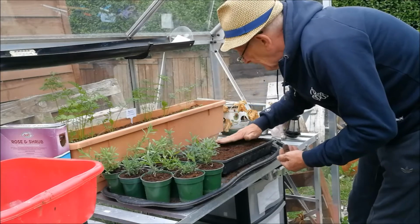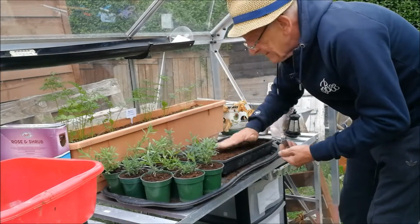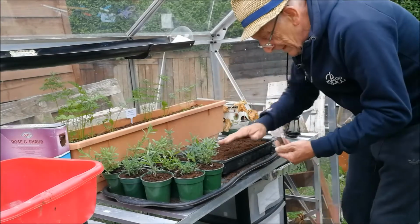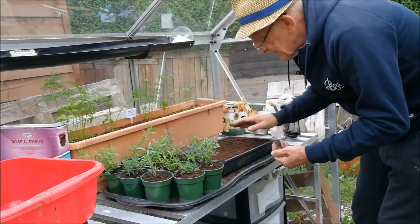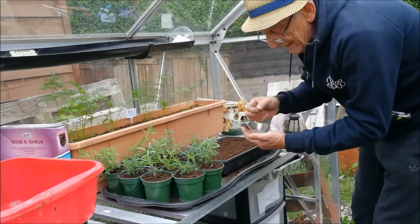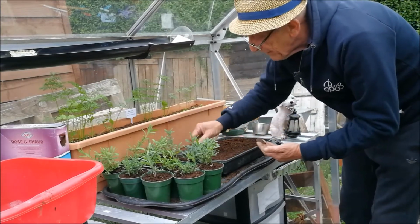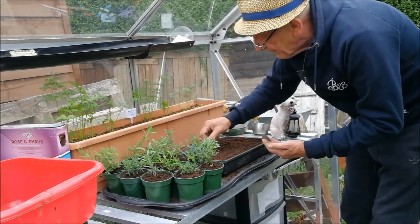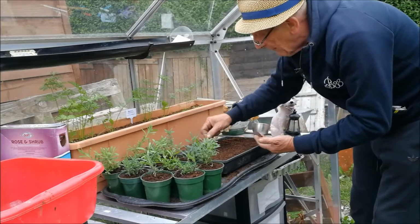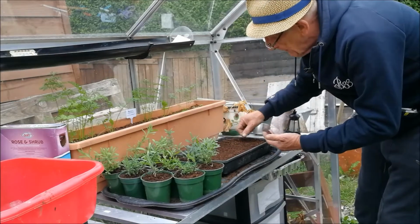Just whilst we're in here, as my seed trays get freed up by taking plants out and putting other ones in, I can carry on planting some more things for next year. So I've got some more wallflower seeds, and I'm just going to sprinkle these finely on this tray here. And these are a mixed colour wallflower. We'll get these going.